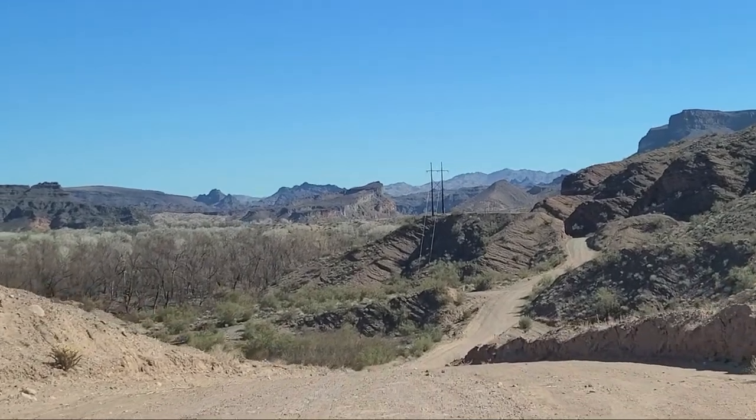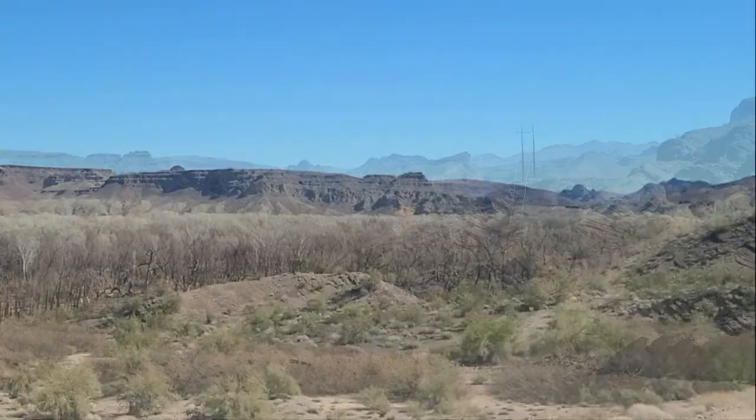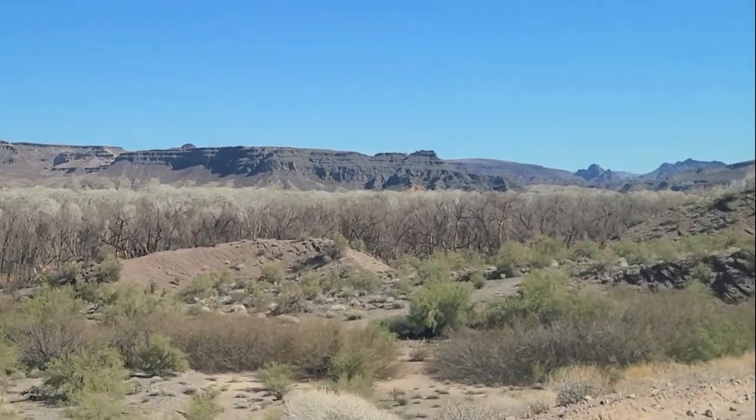We drove approximately 4 miles on the well-maintained portion of the road. There are access points for hiking trails and views of the cottonwood-willow woodlands.